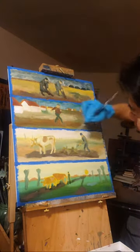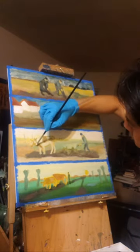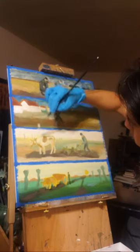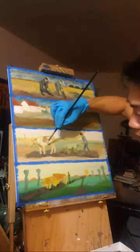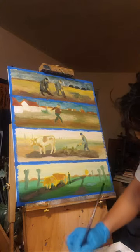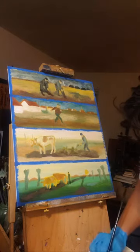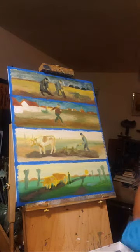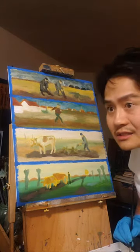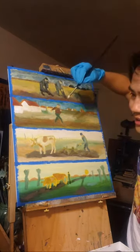But let's see, so we got this cow here, let's paint in its tail, or this steer, bovine, and then paint this body down. Maybe add a little bit of shadow into the undercarriage. I'm going to call it the undercarriage of the body, I guess. And so you have a question in the scenes. Was there windmills then? Love the history. You know, that's a really good question.